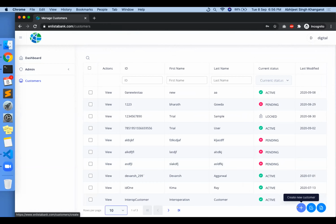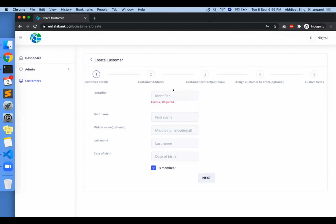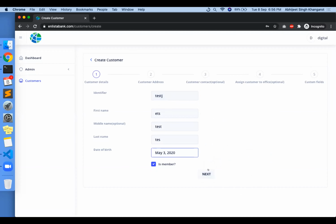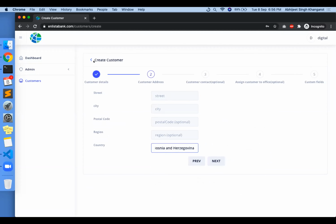So from here, you can create a new customer from the outside view. This is a big form, so I'll not go through all of this, but you can fill in the details and create a customer from here. You can assign the customer an office, fill in customer address options. So you can search for functions and all these things.